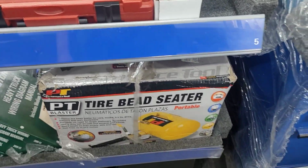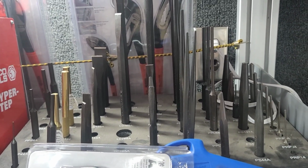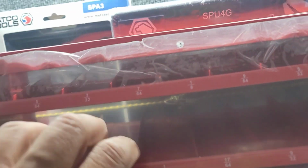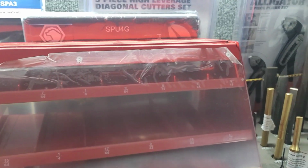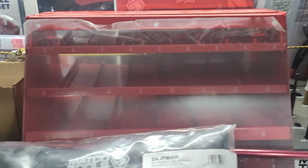It's got a tire bead seater. That badass punch and chisel that we've seen on all three trucks now. I mean, except for Roscoe. Roscoe doesn't have one. It's got some alligator pliers. This is a set for his drill bits. It's actually a stand to hold the Hyperstep, well, not just Hyperstep, but drill bits in general.